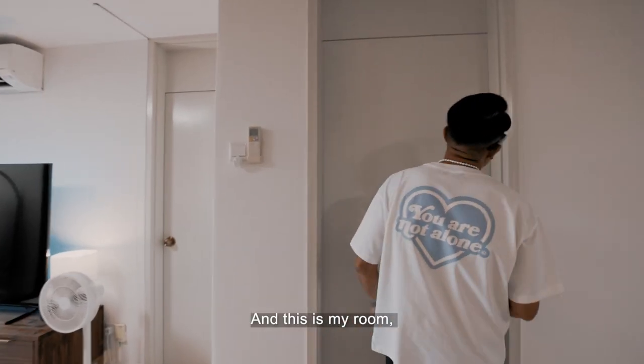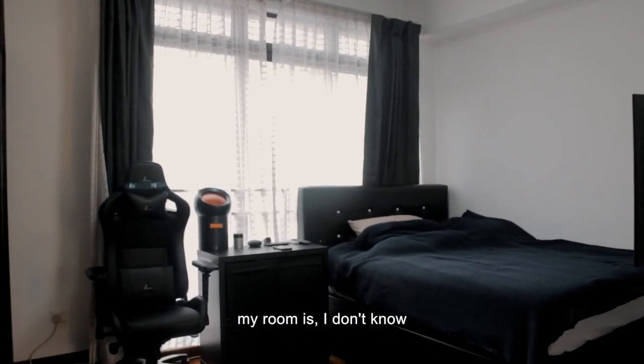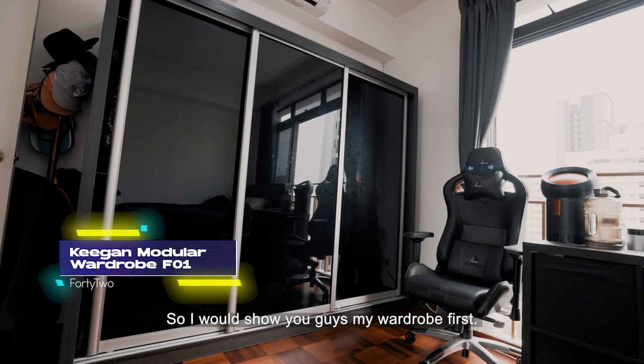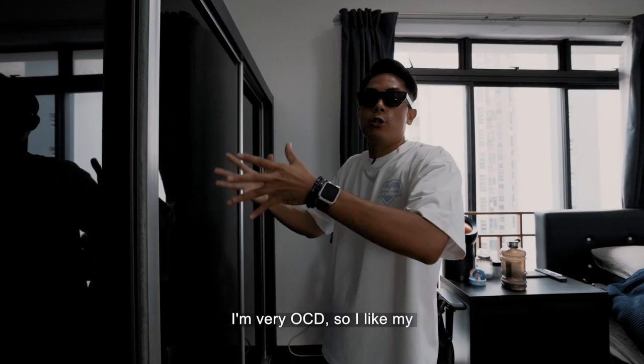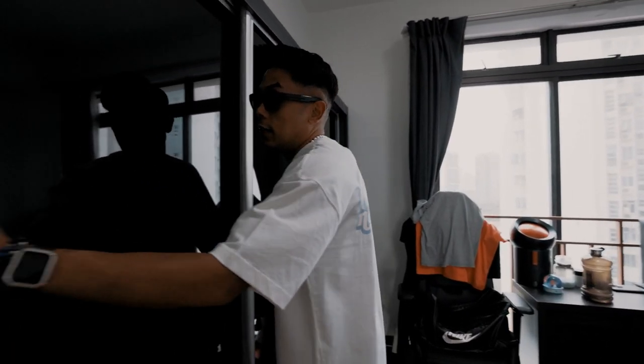And this is my room. My room is, okay, I don't know the size of it, but this is it. So I'll show you guys my wardrobe first. My wardrobe is from 42 and I have a lot of clothes, and then I'm very OCD, so I like my clothes to be very sectional. So this was perfect for me.